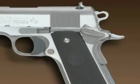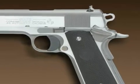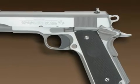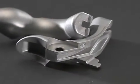The upswept grip safety performs several functions. It blocks the trigger from firing, shields the hammer from impacting or injuring the shooter's hand when the pistol cycles, and interacts with the shooter's palm for comfort. Colt performed a 10,000 cycle test to qualify the part.